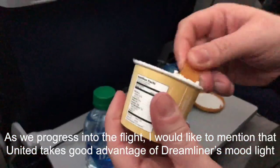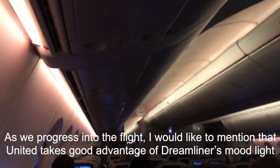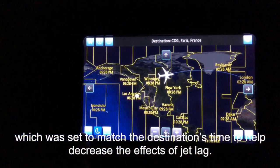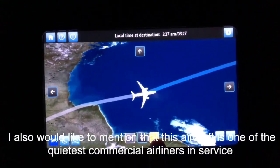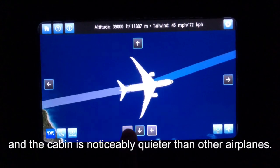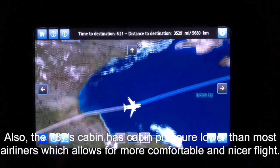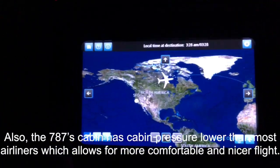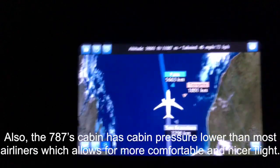As we progressed into the flight, I would like to mention that United takes good advantage of the Dreamliner's mood light, which was set to match the destination's time to help decrease the effects of jet lag. I also would like to mention that this aircraft is one of the quietest commercial airliners in service, and the cabin is noticeably quieter than other airplanes. Also, the 787's cabin has a set cabin pressure lower than most commercial airliners, which allows for a more comfortable and nicer flight.